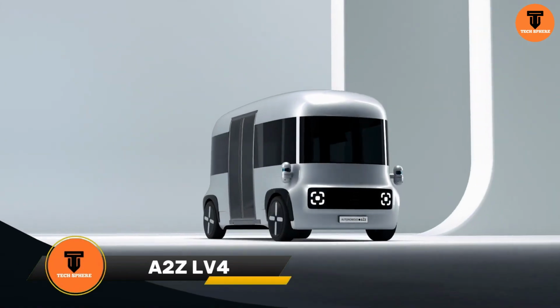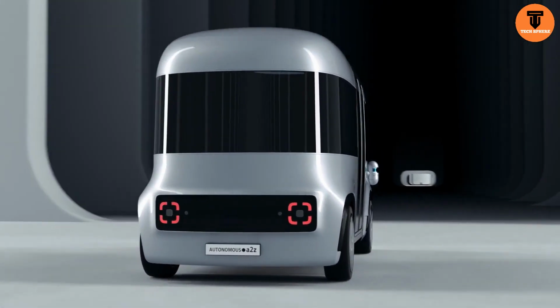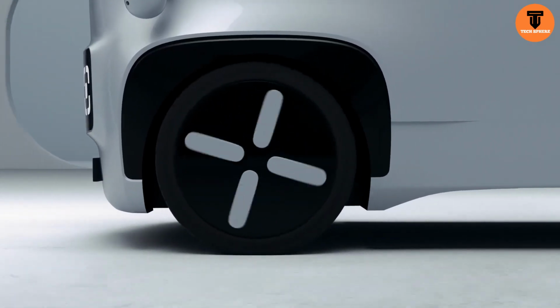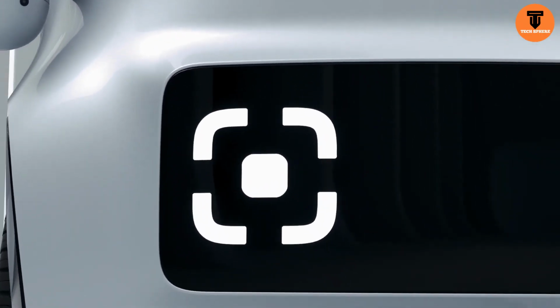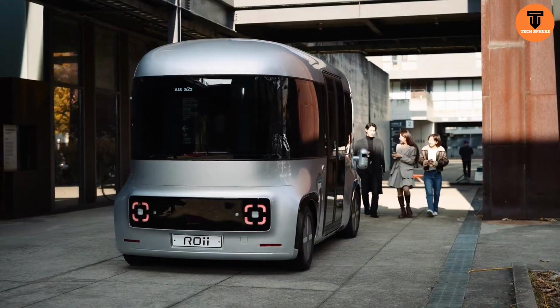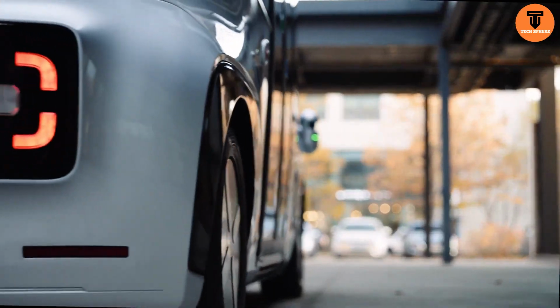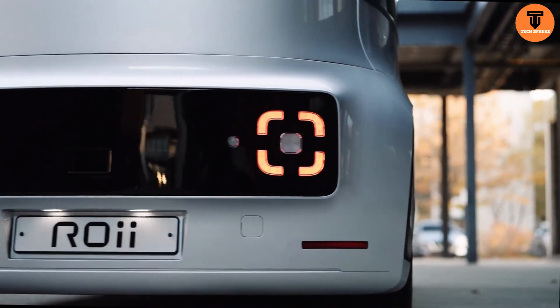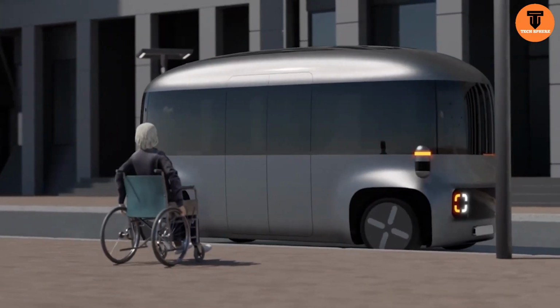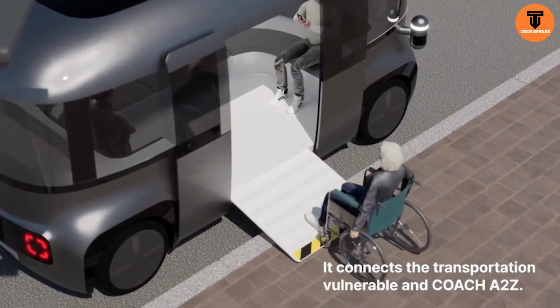The A2Z, South Korea's bold vision of a driverless future. Built by autonomous A2Z, this incredible mobility platform delivers full Level 4 autonomy, meaning no steering wheel, no pedals, just pure hands-free travel. After logging over 579,000 kilometers of real-world autonomous driving across 14 cities, the LV4 is no concept. It's already proving itself on the streets.